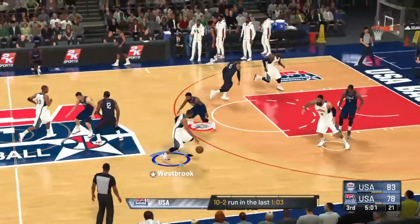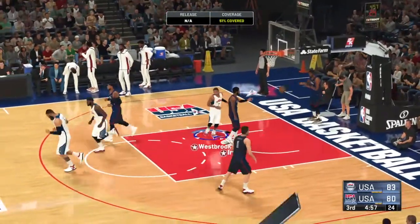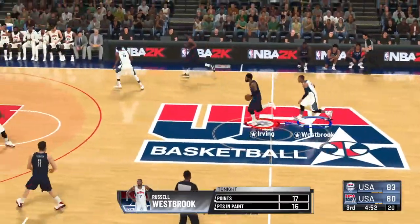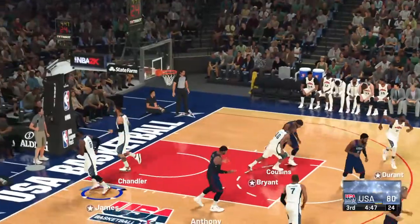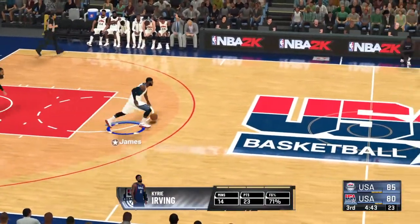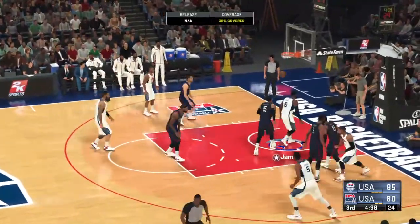And it just seems that every pass they make is leading to a score. Just great ball movement. They're consistently finding ways to get the ball inside and taking full advantage. Now here's Irving. He's got 21. Good. Boy, has he put his foot on the pedal here this quarter. He's doing a terrific job in terms of leading their offense.